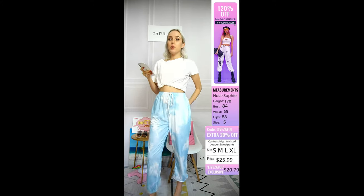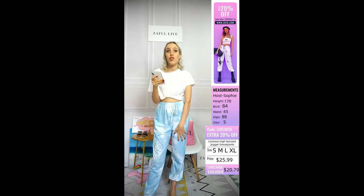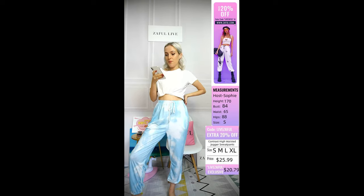Angela Young, this one is polyester polyurethane fabric, but super comfortable, just so easy to wear.